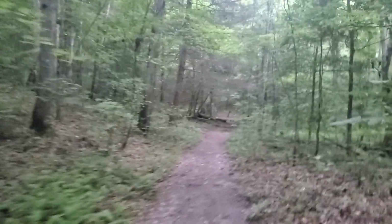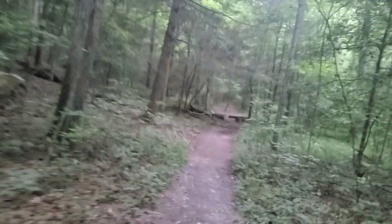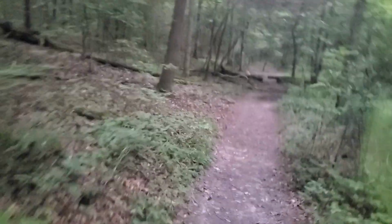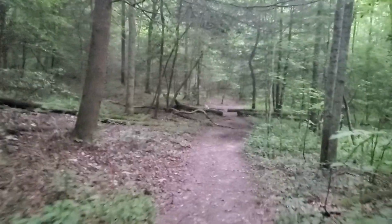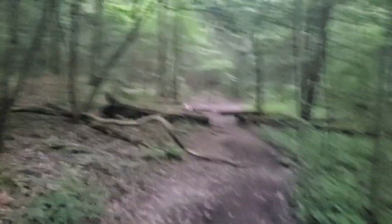Can't wait to see this waterfall. And the bugs are rough. I'm already getting hammered, and I put on bug spray. The mosquitoes don't care. Really nice looking trail so far though, really wide, cleared off. It's beautiful. All right, got my first little bit of running water. It's hard to stop though, because every time we do, I don't know if you can see them in the video, but these bugs, man, they're bugging the crap out of me.